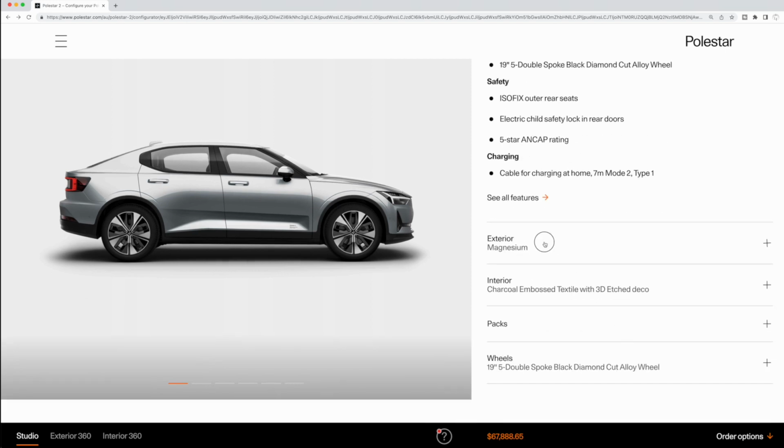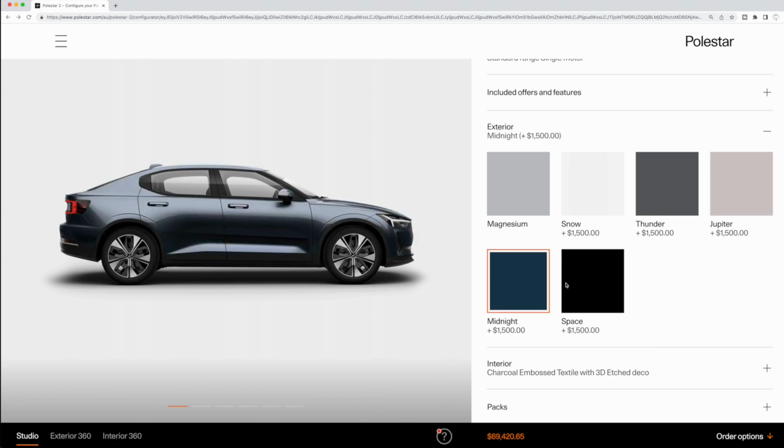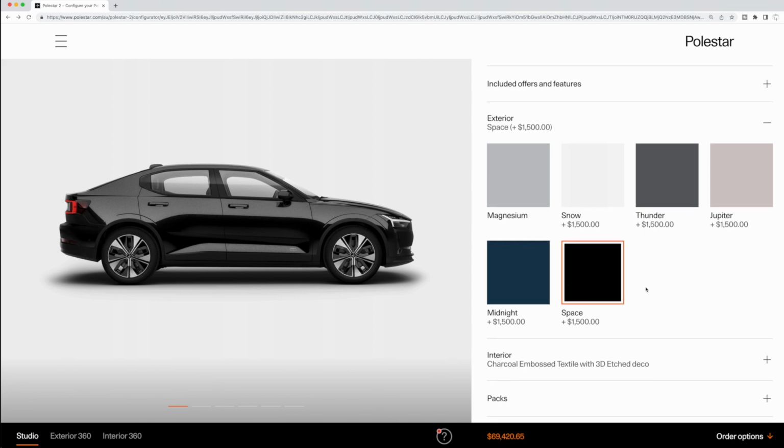Alright, so let's have a look at the exterior. So these are the color choices currently. You get magnesium standard. If you want snow, which is a whiter color, or thunder, which is a bit more gray, or Jupiter, which is a bit more peach, I guess, or midnight, which is a dark blue color, or space, which is black. Basically, it's an extra $1,500.